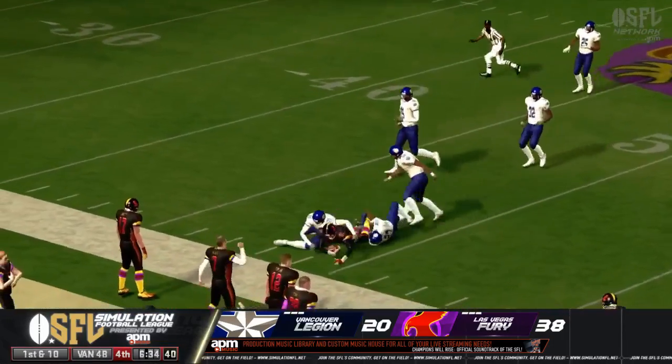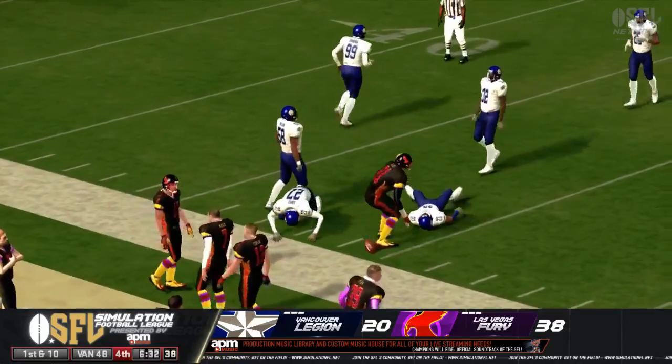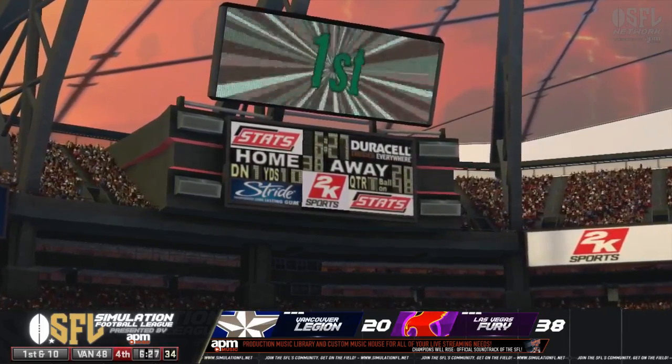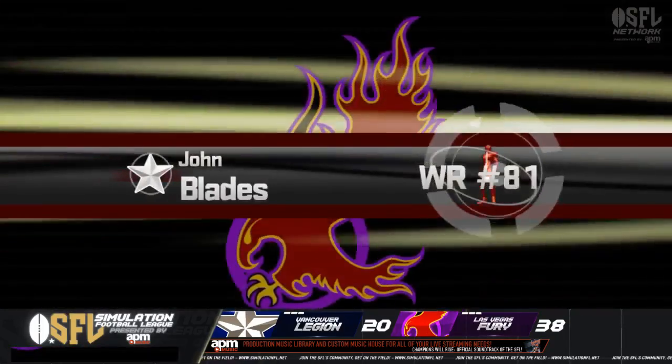But Thomas Rahman on a beautiful corner route. Pretty good coverage there by Major Key. But it didn't matter, as the wide receiver, I believe it was John Blades, on the reception.